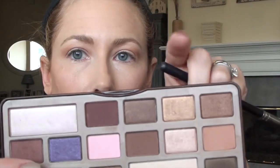Now I'm going to take, what is this called? Creme Brulee. I love it, that beautiful gold color. And I'm going to put that all over my lid up to the socket line, not the crease. You see I'm pulling it pretty high up and all the way to the edge.